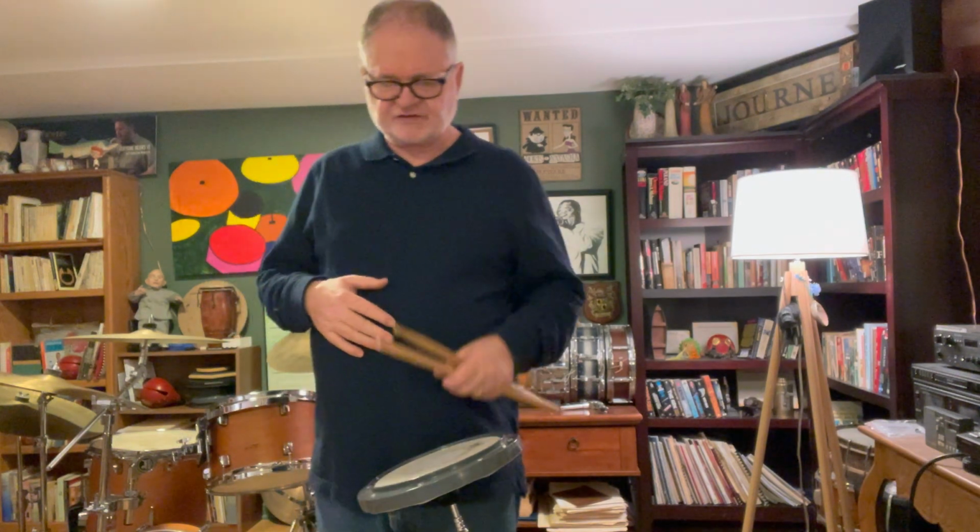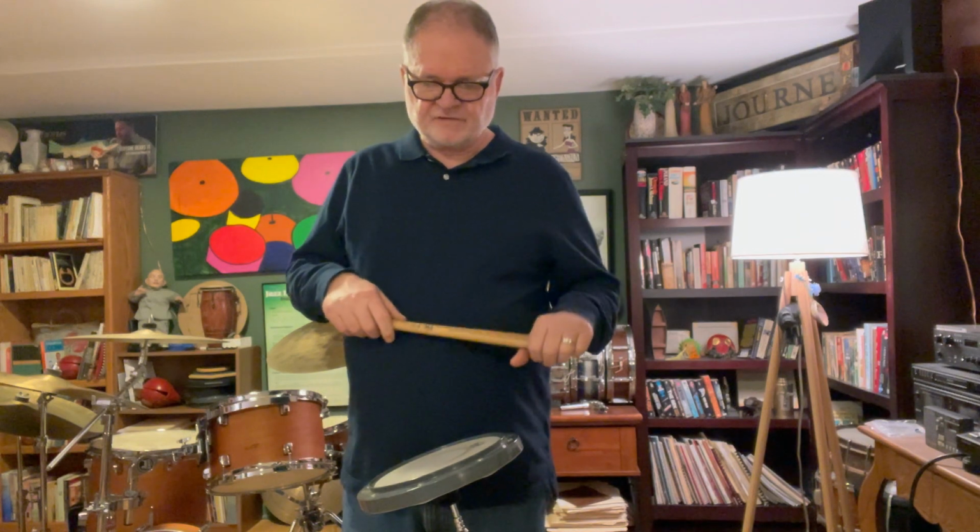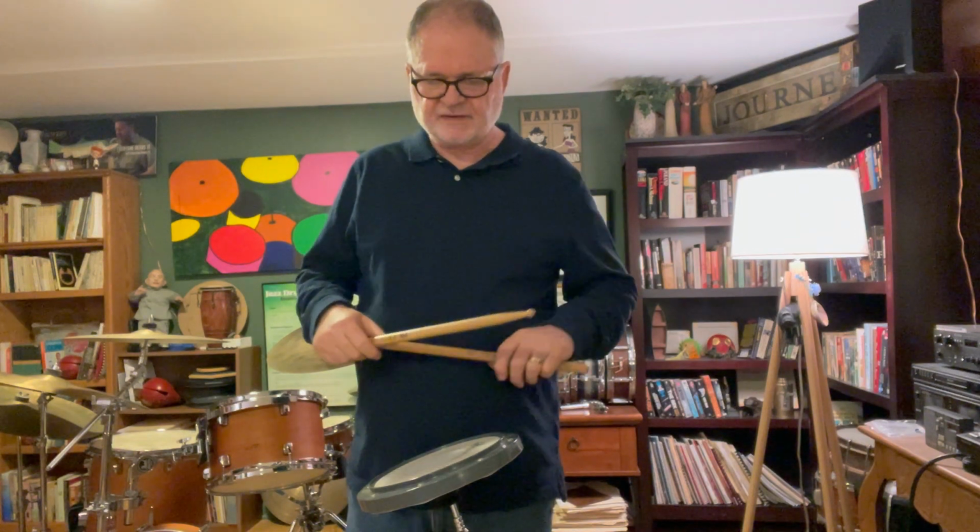Okay, now page 5 are just a bunch of exercises that give you an opportunity to kind of think about this a little bit. The first line there at the top is just practicing playing tap down. And you can practice it with your right hand, practice it with your left, practice it alternating strokes, starting with the right or starting with the left.